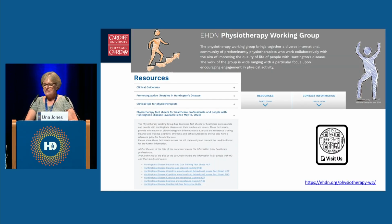We've provided these sheets in an online version, so you can visit us at our working group page here, and within there we've got all the fact sheets, just in English at the minute, but you'll also find the clinical guidelines and other relevant information. But we've also provided them in paper form because from our work we've understood that healthcare professionals want information online that's easily accessible as they move around, but people with Huntington's disease actually want paper formats. So we have provided paper formats out in the foyer. Please visit our table there, and you can visit our poster as well, H007.